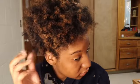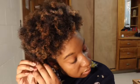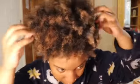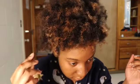I believe that when I style it, my hair is just gonna look amazing. So, I was able to get more volume and rise to my puff. That's another thing I'm happy about, because yesterday it was looking a little flat.